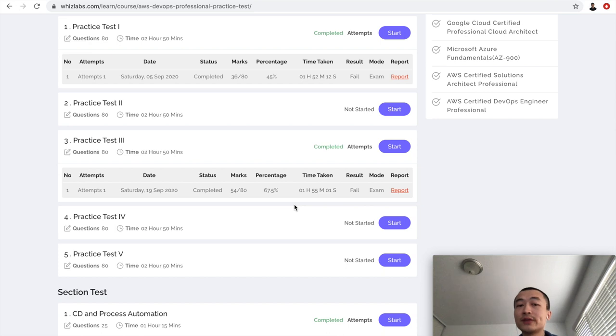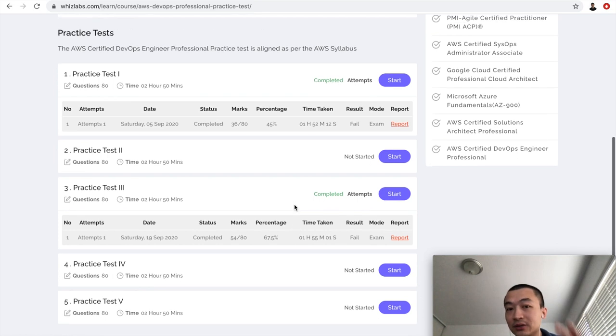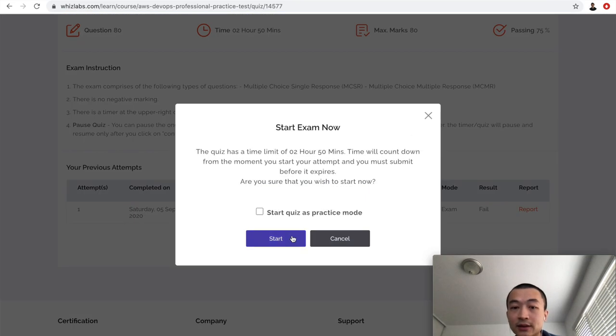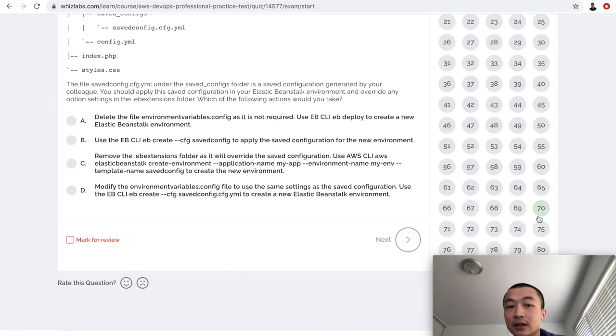So how I was able to use this to help me prepare for this exam, I've told people in my other AWS videos as well, but I'll just quickly mention here again, how I was able to use this is I just start the exam. Let me just quickly start the exam again one more time. Start quiz, start. So here you see they've given you 80 questions.